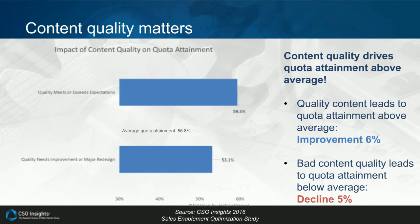So long story short, we asked the participants of our study many things about content. And this is just the highlights, aggregated highlights. We asked them, for many different content types, about the quality they perceive. If they said, oh, that needs major redesign, or that needs improvement, or actually, no, that's pretty good, that meets my expectations, or even if it exceeds expectations.